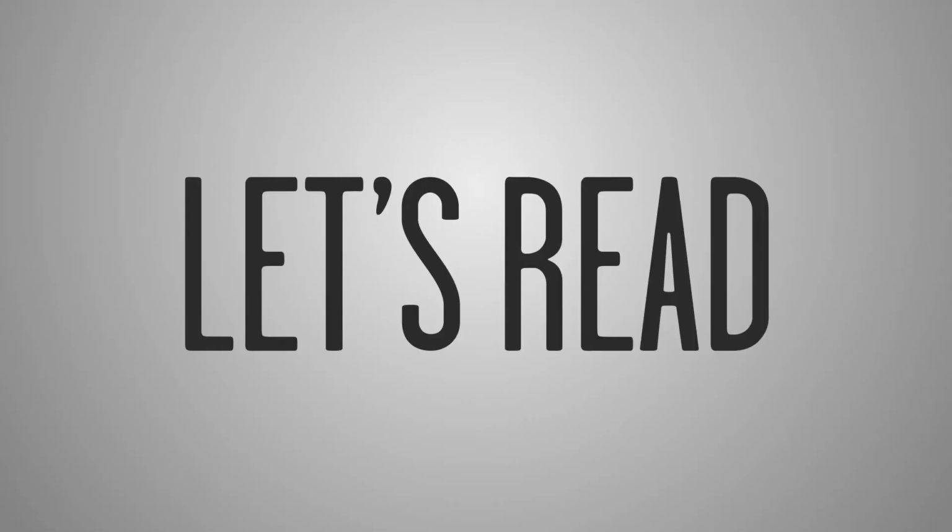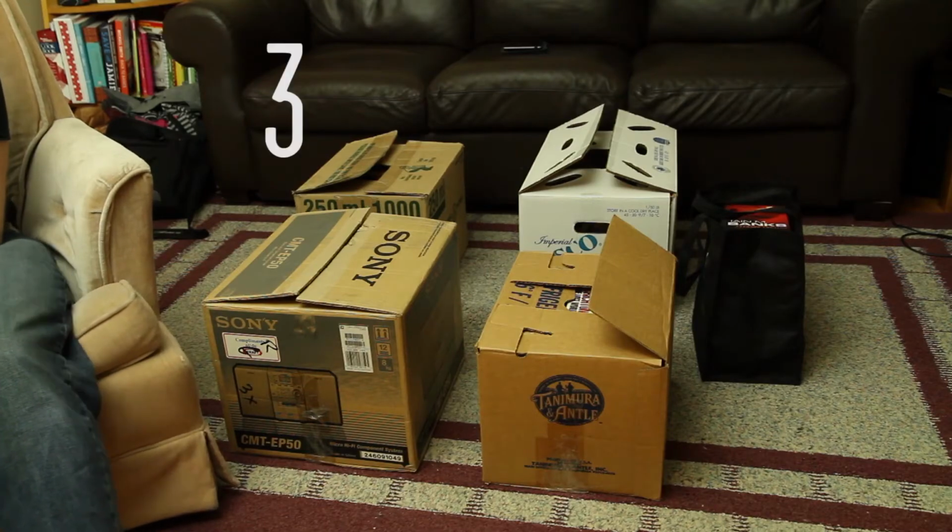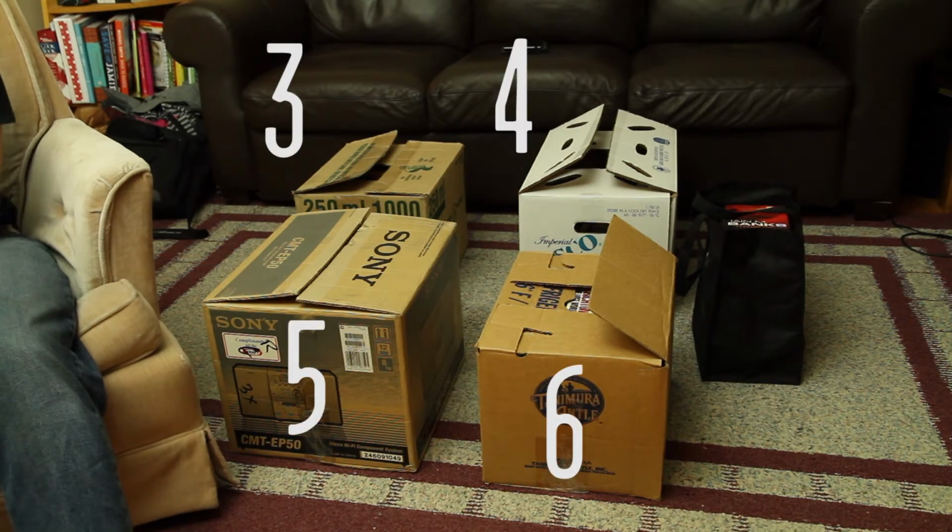So let's read the On My Shelf tag. The wonderful point behind this is that every book that you have has a story behind it, and the point is to discover that story. The two shelves I have upstairs will be 1 and 2, and the boxes here will be 3, 4, 5, 6, and 7. So I've gone to a number generator, which has given me a series of random coordinates. We're going to use this to find out the books in the boxes.